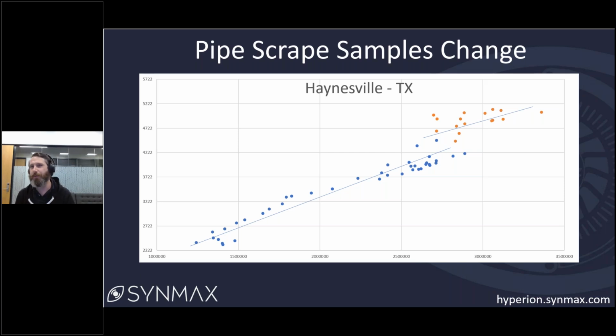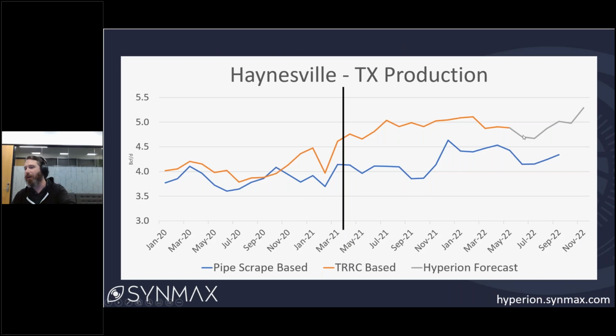And as those samples change, as intrastate pipelines get expanded, like happened here on this graph in Haynesville, Texas with the CJ Express expansion, the sample changes. The problem with that is that we can only be reactive to it with today's technology, right? You can only wait until the 4 month lag state data comes in and tells you that your pipe model is missing because the sample has changed in order for you to make a change and then correctly recalibrate that model.